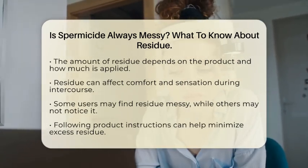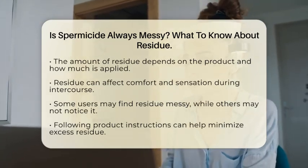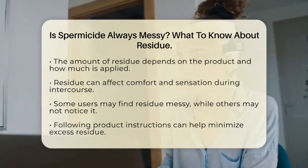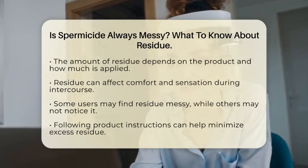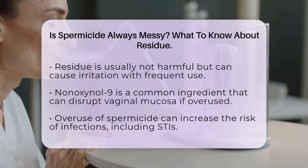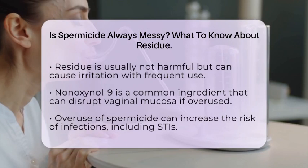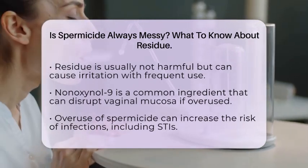However, frequent use of spermicide, especially those containing nonoxynol 9, can sometimes lead to irritation. Nonoxynol 9 is a common active ingredient that immobilizes sperm, but it can also disrupt the vaginal mucosa if used excessively. This disruption can increase the risk of infections, including sexually transmitted infections. Therefore, it is best to use spermicide as directed and avoid overuse.